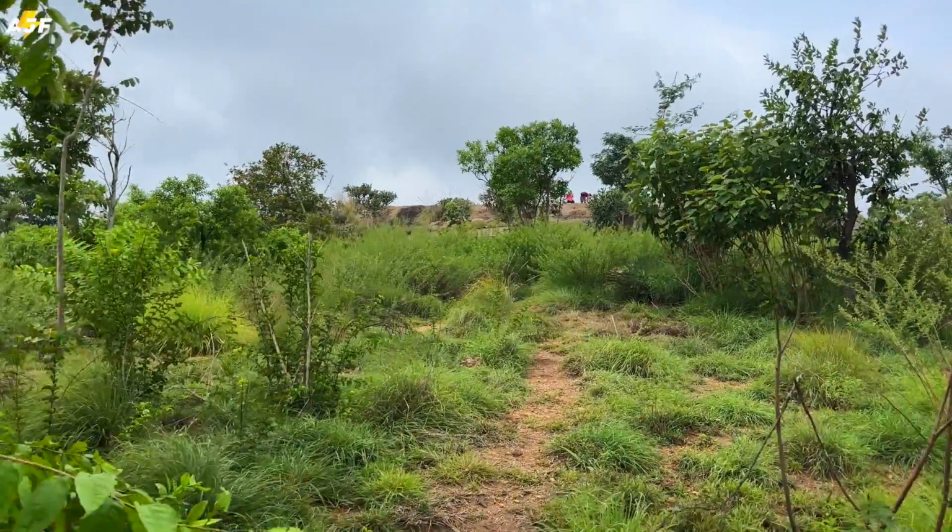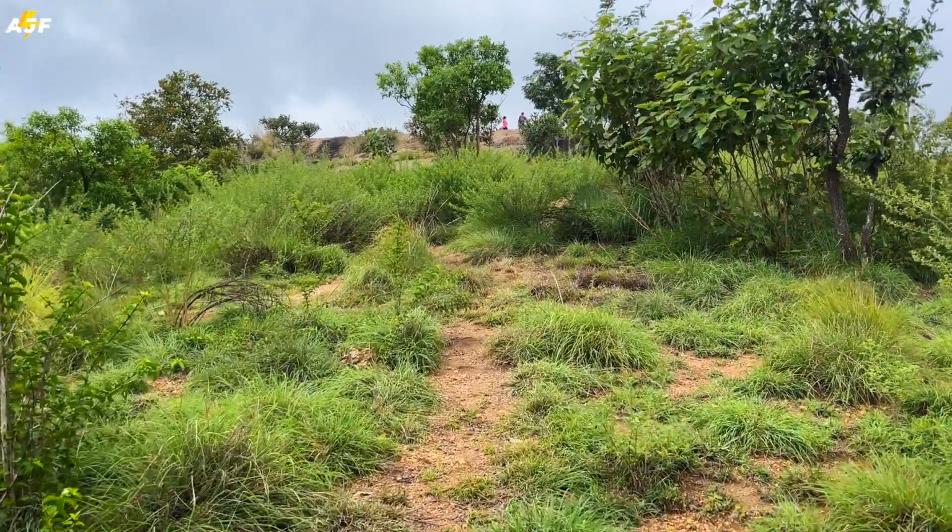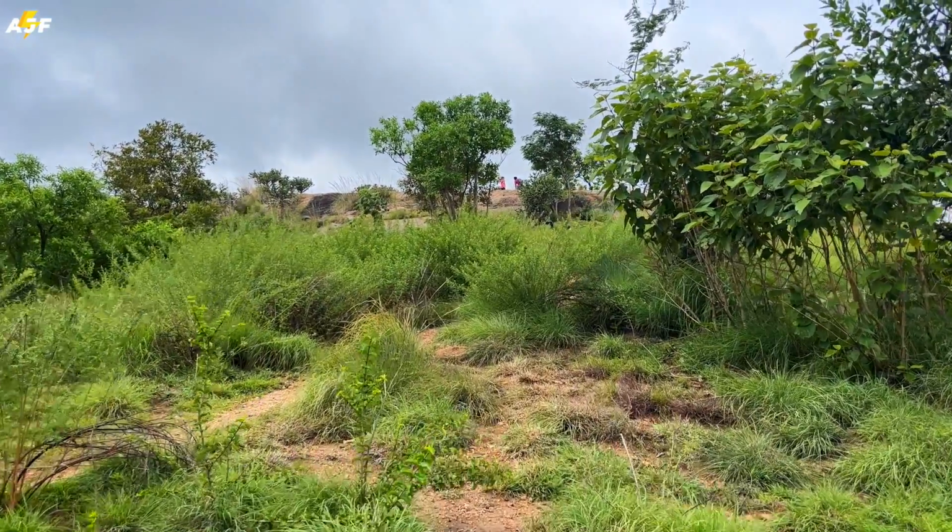About to reach the peak now. You can see Omkar and Ashima far out over there. Okay, so we have finally made it to the peak. Took about one and a half hours, pure 360 degrees.